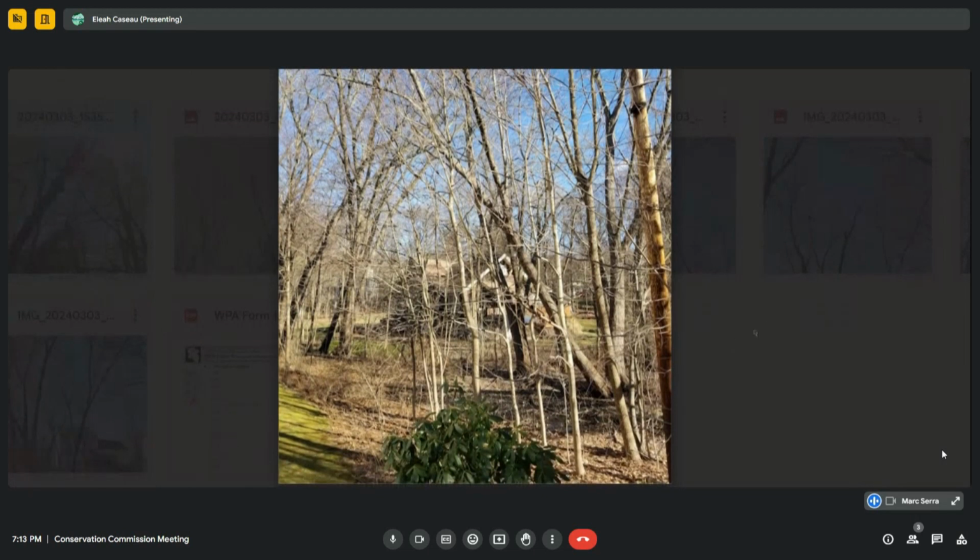Is this the image of the tree that's leaning over your house? Yes. Okay. So it's healthy, but I'm afraid if it does fall because it's pretty wet back there. Mm-hmm. So how are you going to take the trees down, and what are you going to do with the wood? They're going to remove it.